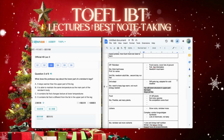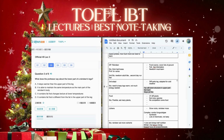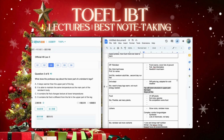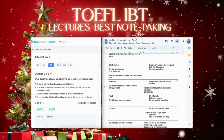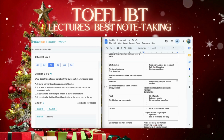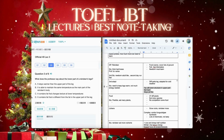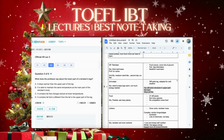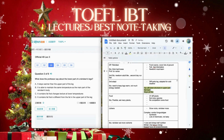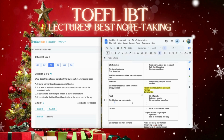C, it contains fat that changes texture at lower temperatures. I kind of remember her mentioning texture and lower temperatures and all that. But did I write that down? No. So when I came to D and it said contains fat that is different from the fat in the upper part, that is the closest thing to my little highlight right here, as you see. That is literally the closest thing that I have. I got to stay with that.